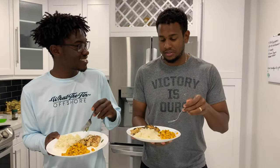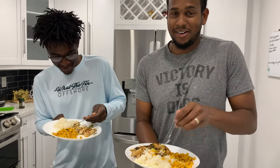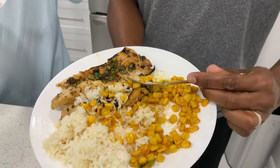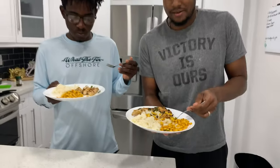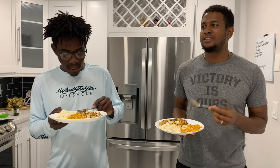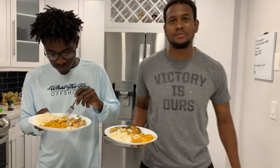All right, so first, you have to do this. See that? You have to mix the corn with the rice. You put a little corn on the fish. This is a $70 dinner right there. That is a fact. For free. That's what I'm talking about.